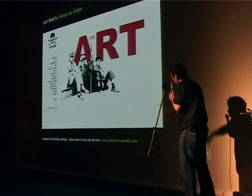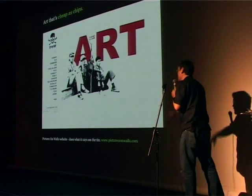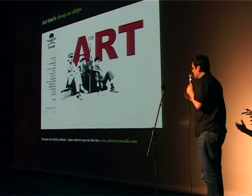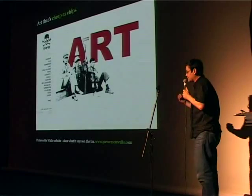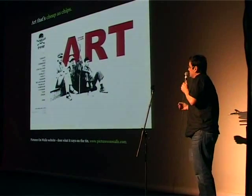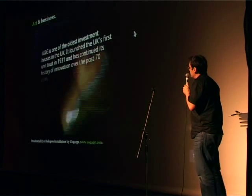It's brilliant. You can buy a Banksy for about 100 quid, or you can buy loads and loads of other stuff for, you know, 7 quid. It's brilliant. It does what it says on the tin. It makes art cheap and accessible for everybody, and I think that's really, really important. And I love the idea of that because, you know, lots of people can't afford it.